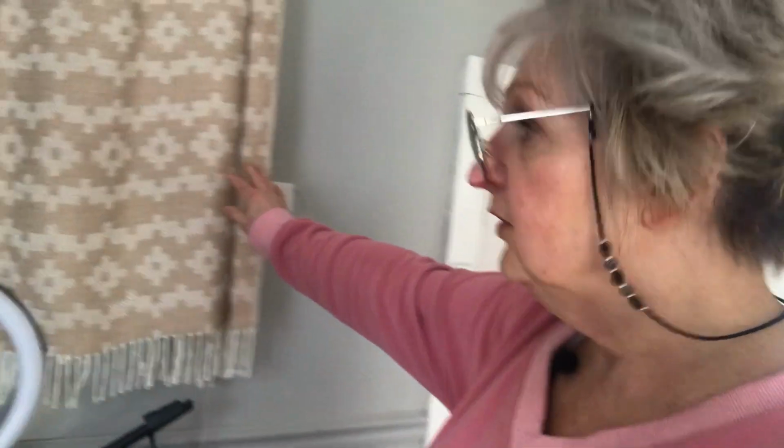And then this hanging tapestry, Michael went to Machu Picchu in Peru with two of his cousins. Gosh, I don't even know how many years ago now, but he brought that back for me. It was handmade alpaca. Isn't that nice? Then I have pictures of the family and wedding pictures that I'm not supposed to show, so let's kind of gloss over it.